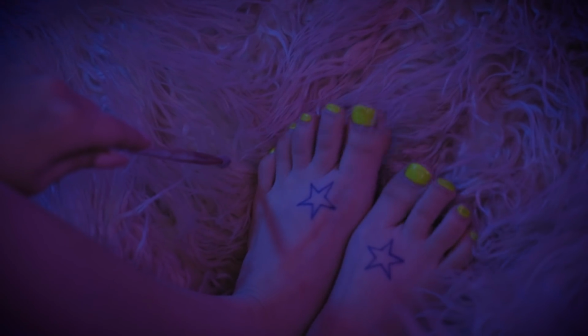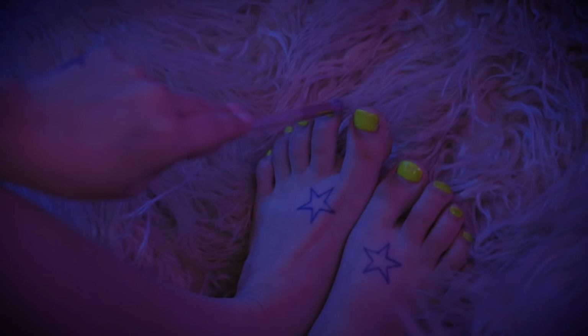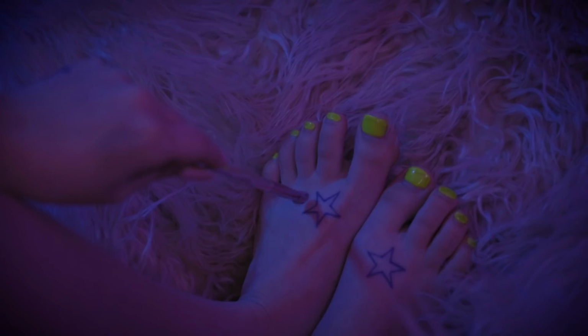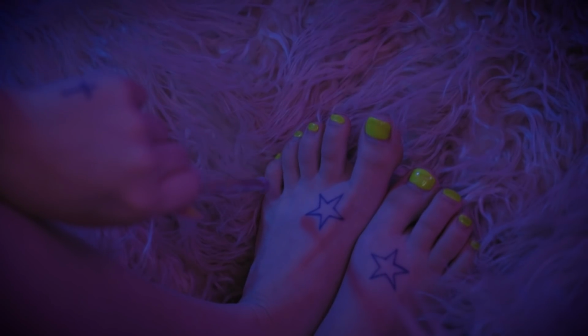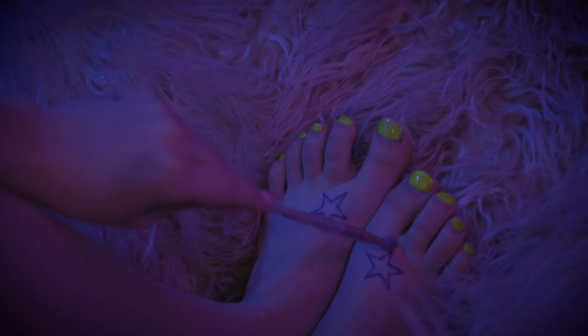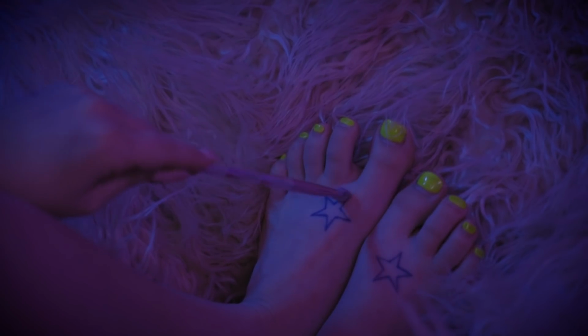Now I don't know if I should count this as one tattoo or 2 separate tattoos, but they're here. Ignore my terrible pedicure, I need to get a new one. Now, this was one of my most painful tattoos because getting tattooed right here in between your toes hurts so bad.